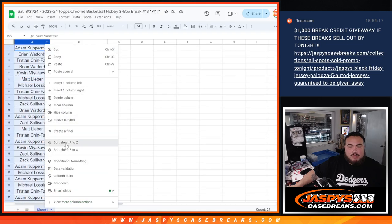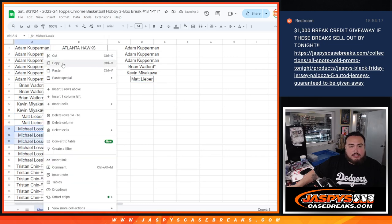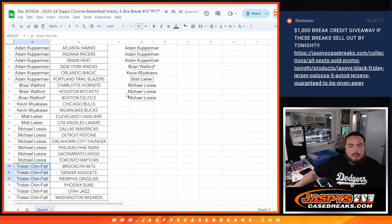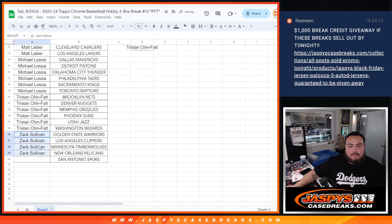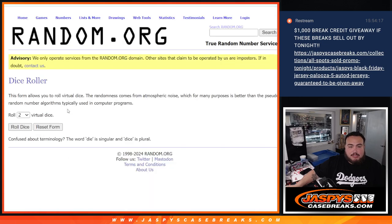We got the list of names. Let's alphabetize them. Kupperman got 6, so that's 3 entries. Wofford got 3, so that's just 1 entry. But last spot mojo, of course, Kev. Oops, sorry. Kev with 2, that's an entry. Matt with 2, that's an entry. Michael with 6, so that's 3 entries. Tristan with 6, so that's 3 entries. And then, of course, Zach with 4, so that's 2 entries. So there you go. Out of the possible 14, we got 14, actually.